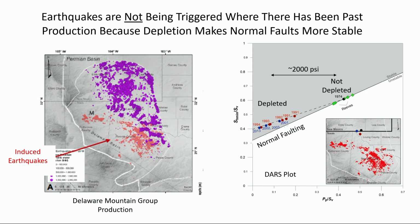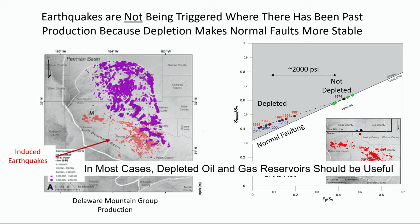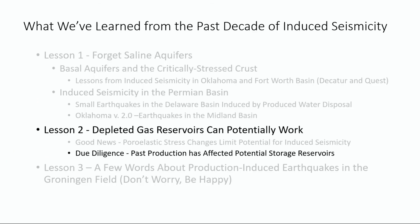So all these faults that are affected by injection are not active because the production stabilized those faults before the injection began. Okay? And so in most cases, from a geomechanical point of view, in a normal faulting environment, depleted oil and gas reservoirs should be suitable for both CO2 injection and for hydrogen storage.